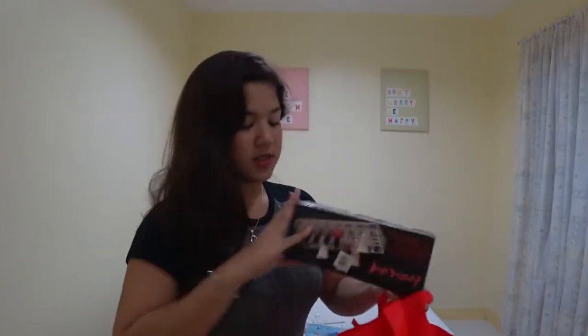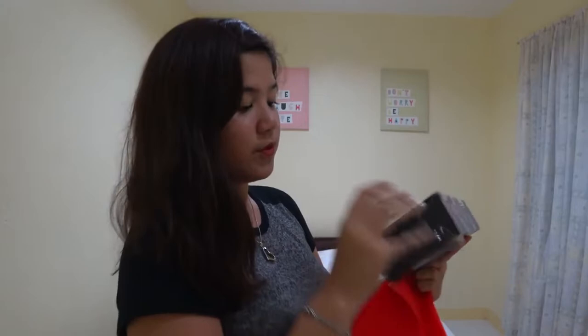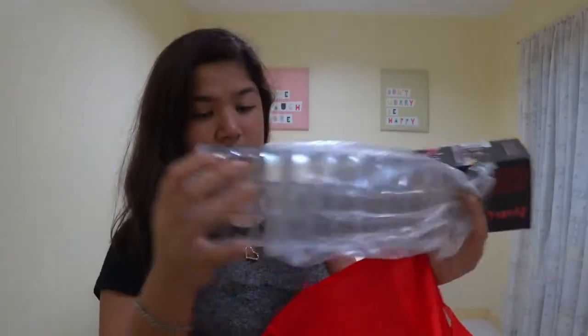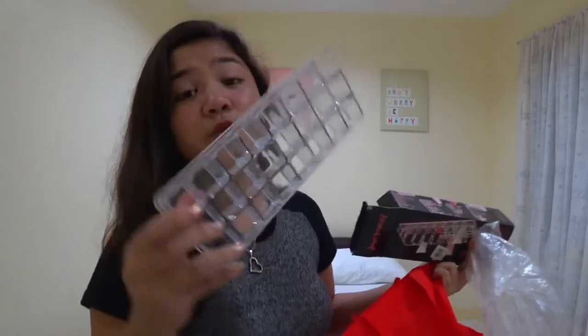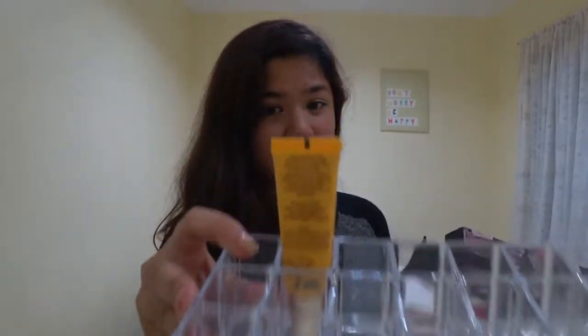This one is the lipstick shelf. So it's a shelf form. We can put our lipsticks here, Memsh, or concealers, so that we can see them right away. It's to organize our makeups.